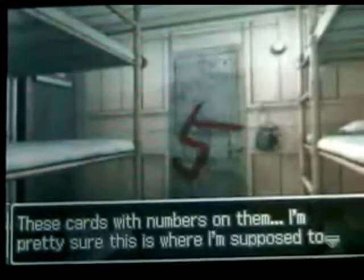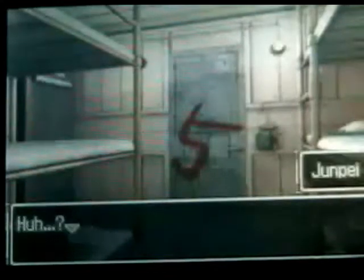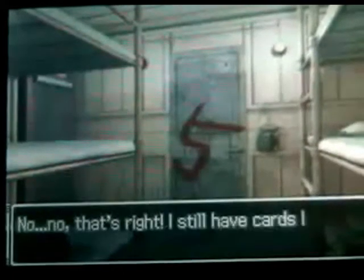These cards with numbers on them. I'm pretty sure this is where I'm supposed to use them. All right, let's slide this card and see if it works. And huh? It's not working. Why? Damn it. No, that's right. I still have cards I haven't used. Okay, so wait, let's see.